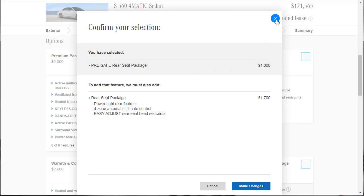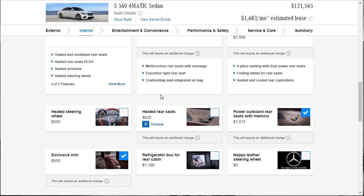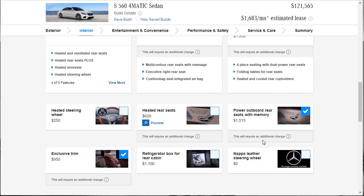I don't know. It just seems like everybody would just be playing with that stuff, and that would just bug me. So because of that, we're not going to get that rear seat package, the Pre-Safe package. So I just don't want the rear seat deal. The heated steering wheel, the Napa leather steering wheel. I'd rather have the Napa leather steering wheel than the wood on the steering wheel. I want an all leather steering wheel.